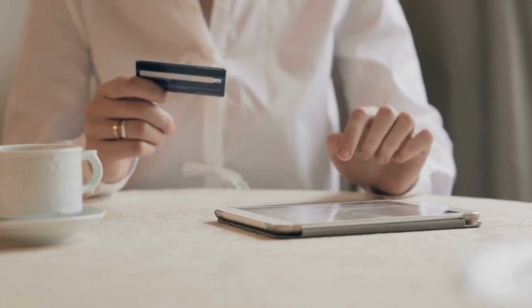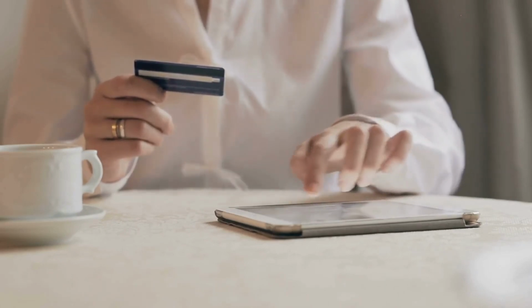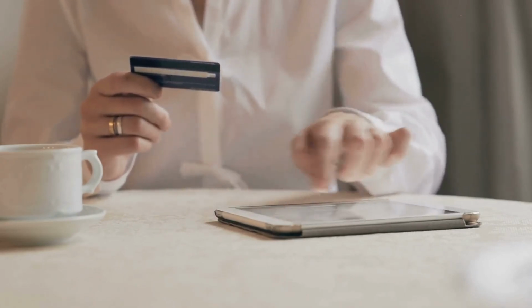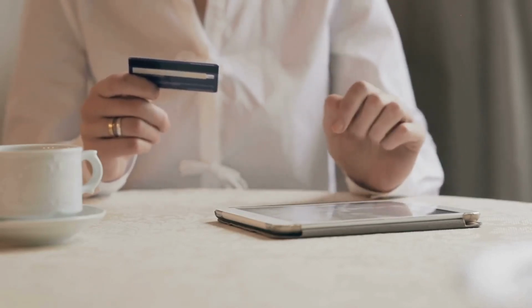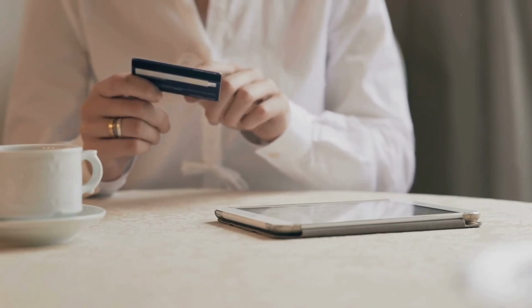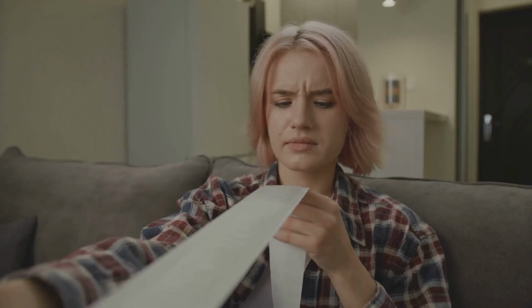Write it down. This might seem tedious, but it's an important step in understanding your spending habits. By tracking every expense, you can see where your money is going and identify areas where you can cut back. This can help you save money and achieve your financial goals faster. You might be surprised where your money is actually going.